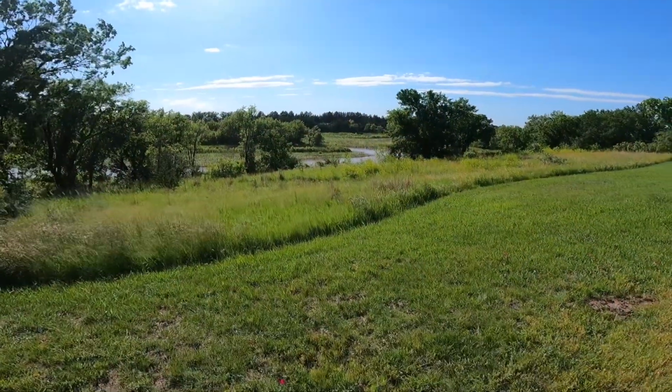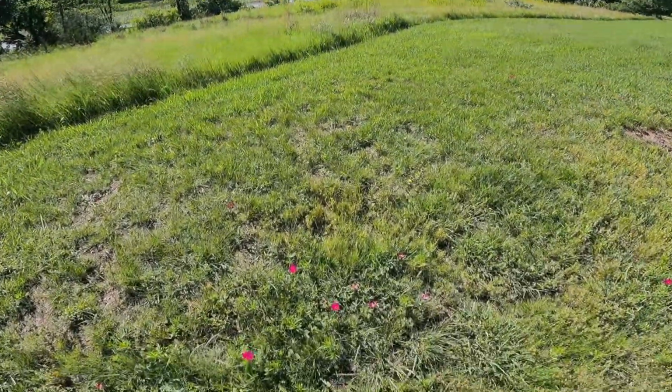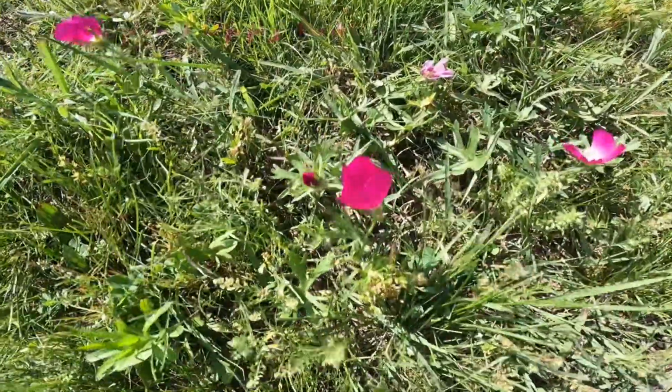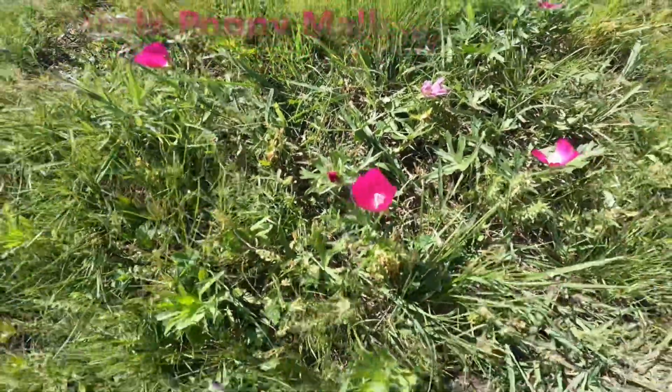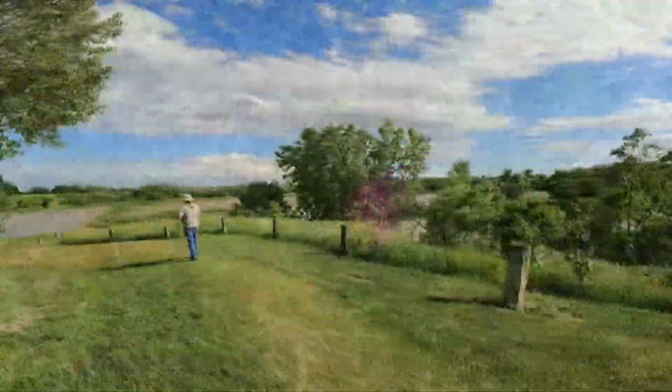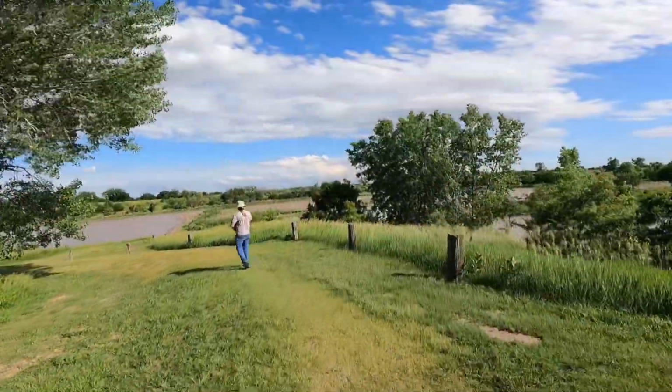So these are plains poppies. Plains poppies. They're called purple poppy mallow. They're really gorgeous. Hot pink, hot pink. It's just a little trail down to the water.